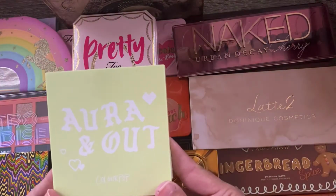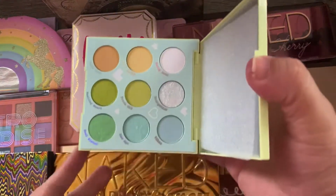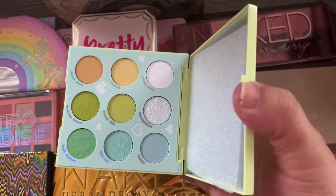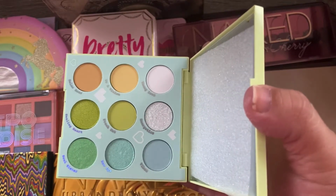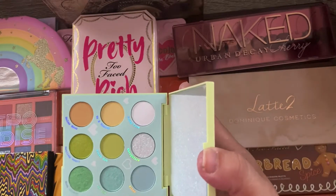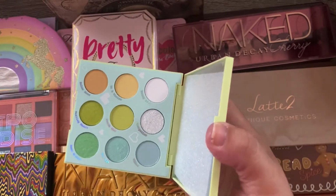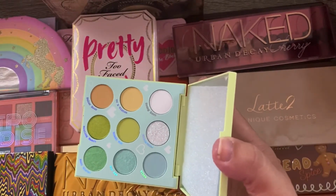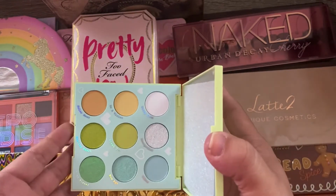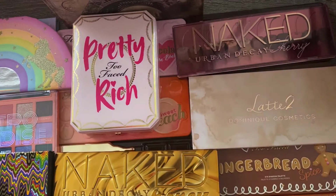We have the Aura and Out Colourpop palette. This is one of their newer palettes that just came out. It's another one of the 9-pan palettes, and when they launched this palette, they launched 2 other color stories. I think they launched one that is a little bit more purple, one that's a little bit more peachy, and then this one. I decided to go with this one because I don't really have colors like these in any of my palettes. So that's the reason why I decided to pick this one up. I haven't tried it on my eyes yet, but I am hoping to do so soon. So I'm definitely keeping that.